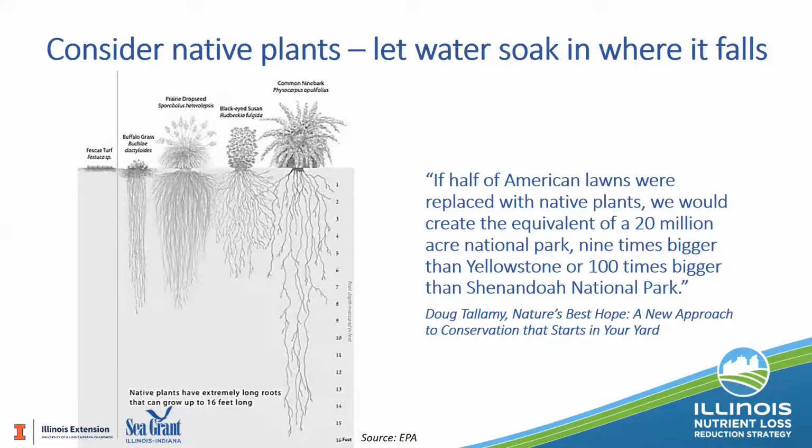I think the idea is that we as homeowners and residents and people that own a little patch of land working together can make a big impact. So how are you going to do that?